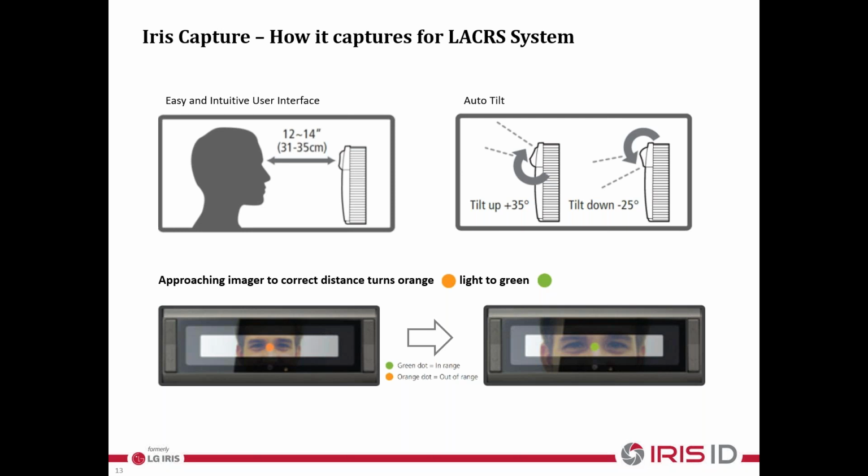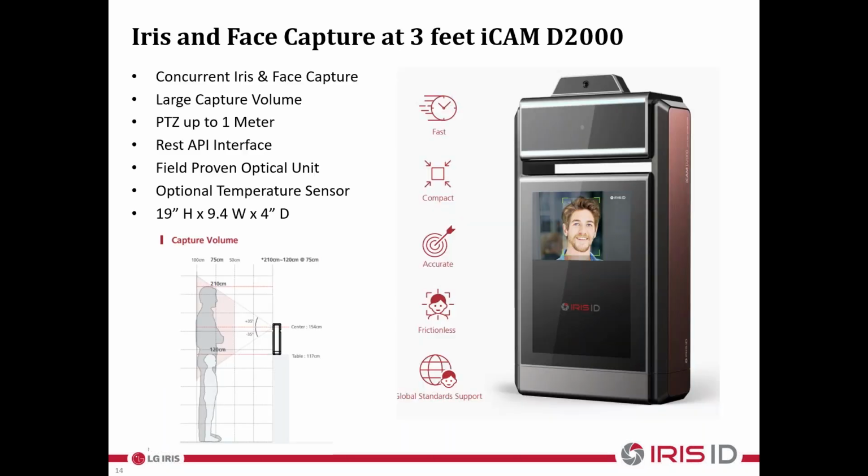The next product that I'm going to show you is something that we're going to have available at the end of the year, because this has been something that law enforcement has been asking for a number of years, something that works more at a distance because of COVID. Of course, it's got a temperature sensor on the top of it for fever detection, but you can be up to a meter away from this device, and it'll capture both face and iris at the same time. And Shauna, if you could go to the next slide and play that little video that I have on here.